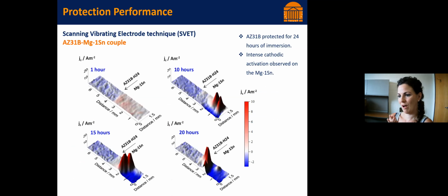And here's an example of what happened with the magnesium-1 tin, the lowest concentration. The good news is that the AZ31B was protected for the entire time. So that's a very good starting point. However, beyond this first hour of immersion, we saw very intense corrosion activity occurring on the magnesium-1 tin. So not all that current was going towards protection. There was a lot of self-corrosion and cathodic activation going on there.